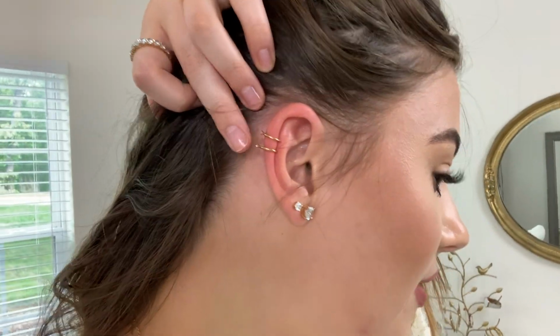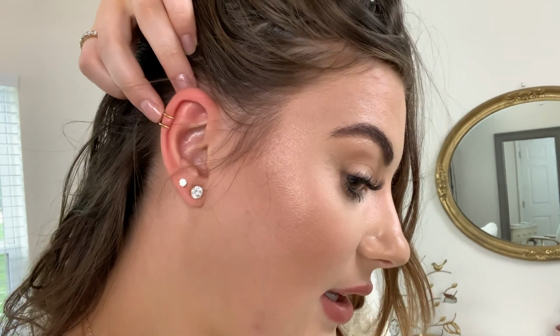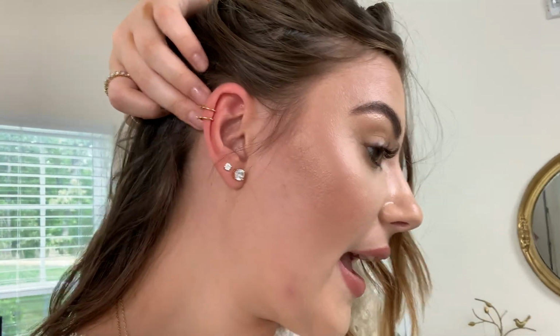So now I'm going to show you some other earrings and stuff that I love. Okay, I forgot to show you one. So I have this ear cuff on. I hope you can see it. And I don't have a piercing here, so it just cuffs around your ear. I'm bending my ear all weird. And this one has a couple little studs here. It comes in a pack with 6 different ones, I think. 6 gold and 6 silver of the same ones.